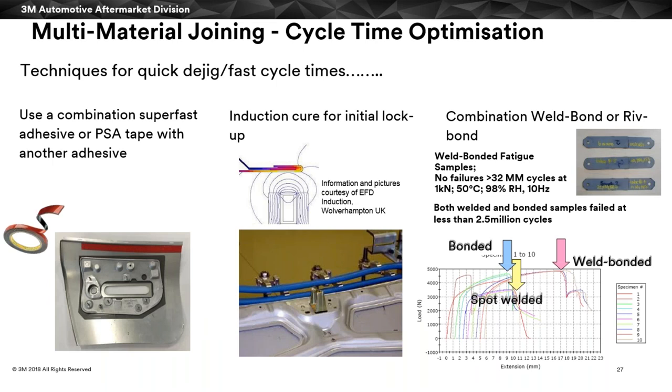And fast degreasing is very, very important. Now, if you're doing repairs, one of the things that we do for OEMs is combine the main bonder with a secondary chemical spot cure, almost like a chemical weld. So we have tapes that can do that. We also have super fast adhesives that can give you handling strength in less than a minute, products like 55045, etc. That works for both original build and repair.